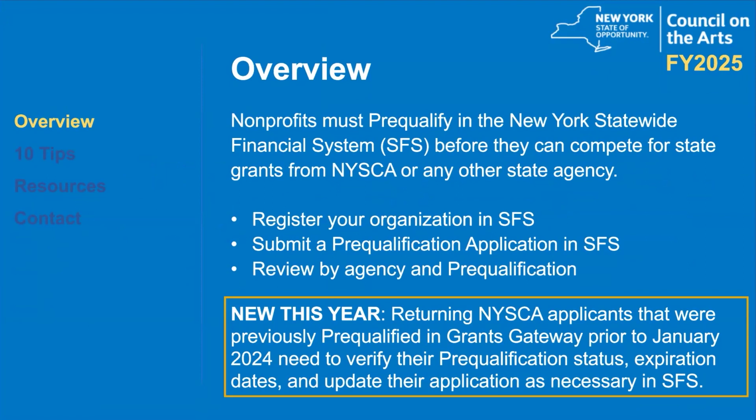Just to run through the basics for a minute, nonprofits must pre-qualify in the statewide financial system before they can compete for state grants or receive payment from NYSCA or any other New York State agency. Training materials for navigating the statewide financial system can be found on the SFS website. At the end of this presentation, we will remind you of where those training materials can be found.